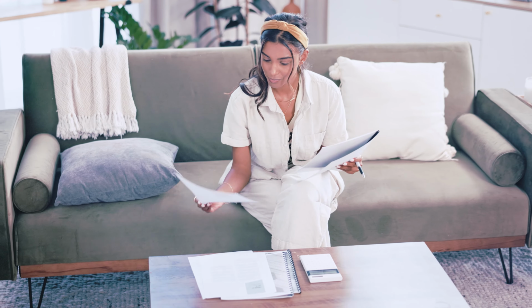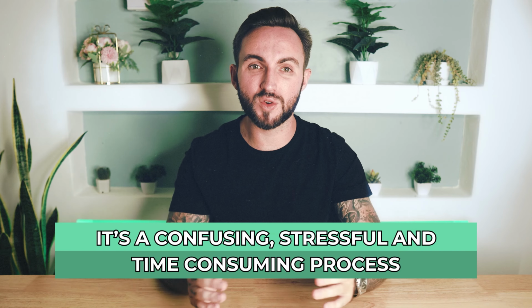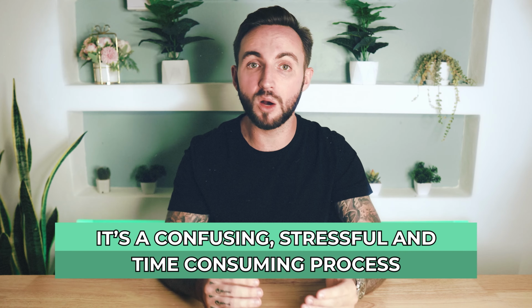You'll have to do the research for your particular state, gather all of the right documents for each one of the 8 steps, fill them in yourself, and file them properly in the correct places. For most people, it's a super confusing and stressful process that could literally take you hours all the way up to months.